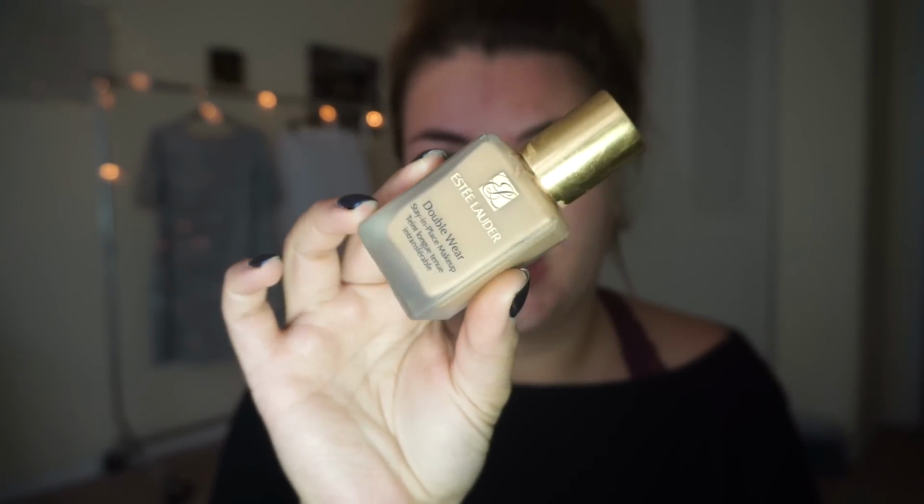So for foundation today, I'm also at the end of this, but I have just enough. It's the Estee Lauder Double Wear. You guys see me use this all the time. If you guys have long days or you get really oily, this stuff, magical. Definitely pricey, but it's so good. And this is my mid-summer color, you know, where you're kind of tan from summer, but it's almost winter or fall, so you're kind of losing it.